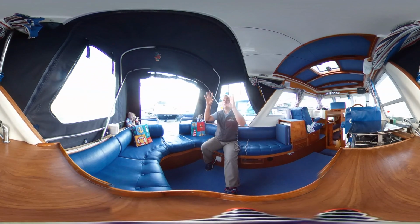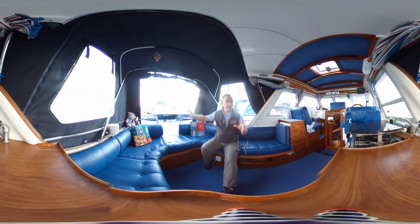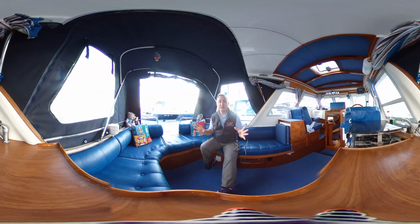So up here we've got a really nice cockpit tent, full enclosure if we want it. As you can see, we have the rear and the port side rolled up. Loads of light and air coming in, feels absolutely lovely. The starboard side rolls up too. If you want to roll them all down and sit in here in the wind and the rain, you should feel absolutely fine, and I'm sure it would be lovely.